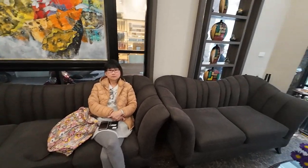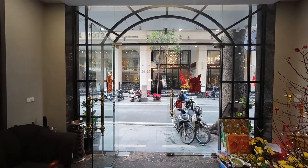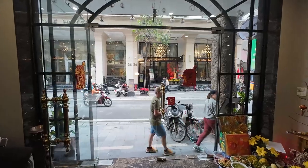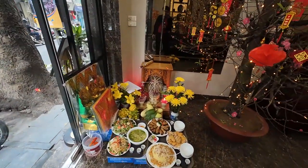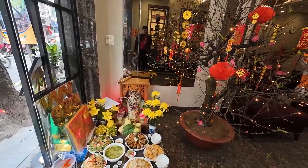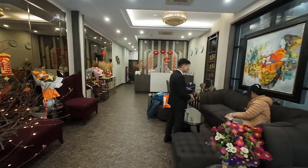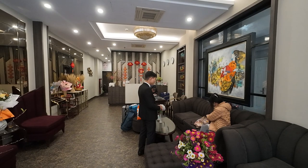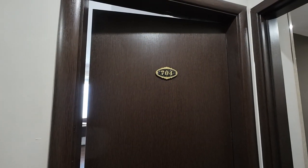Well, as you can see over here, opposite is the Grand Dulac and the street is wider. The footpaths are wider. This is a Taoism kind of hotel. Now we check in to room 704.